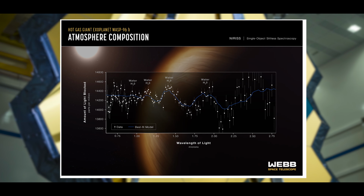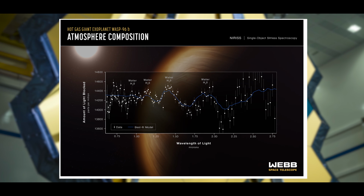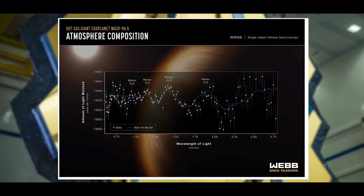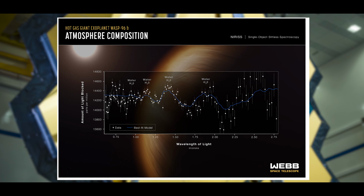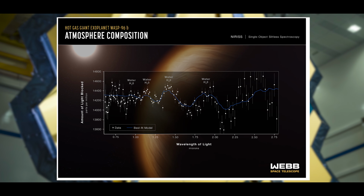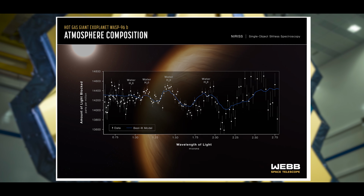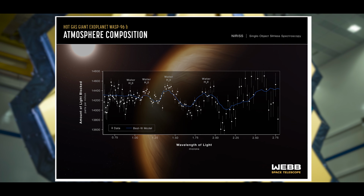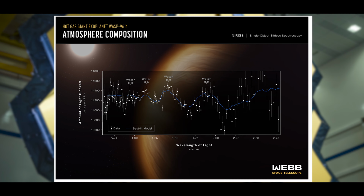WASP-96b is one of more than 5,000 confirmed exoplanets in the Milky Way. It is located at a distance of about 1,150 light-years in the southern constellation of Phoenix. With a mass less than half that of Jupiter and a diameter 1.2 times larger, WASP-96b is much more bloated than any planet orbiting our Sun. And with a temperature of more than 540 degrees Celsius, it is also much hotter.